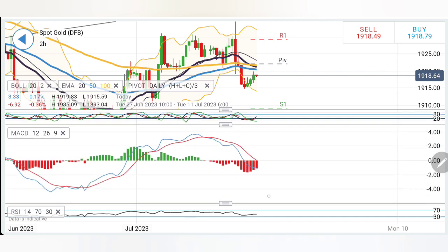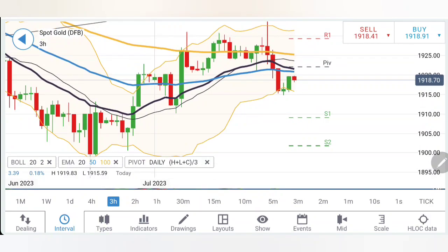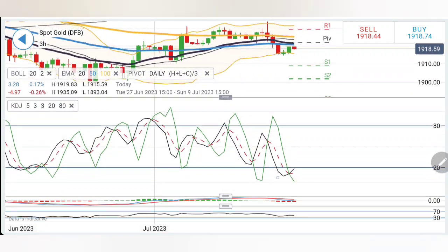Stochastic was oversold, trying to look upwards. MACD trying to converge. RSI flat. Similar observation on the 3-hour charts as well. I will wait for the second green candle here. One green, second green candle might take it towards 1922 or in fact 25 levels. Be watchful there. Let it break past the 1920-22 zone, and more bullishness may be seen.